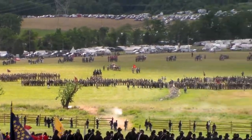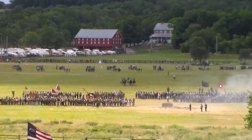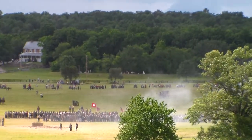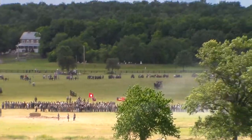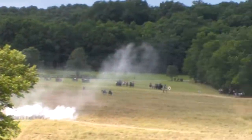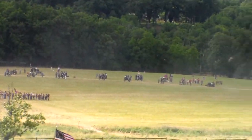But General Hancock, in the center of the Union line, wants to keep the morale of his troops as high as he can. And his guns have continued to fire long-range ammunition. So when the Confederates appear, they're actually only taking cannon fire on their right and left. That's what begins to force these Confederates towards the center.